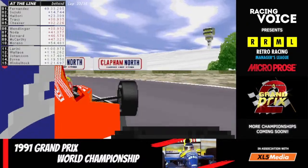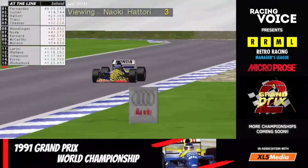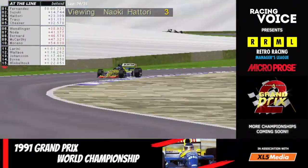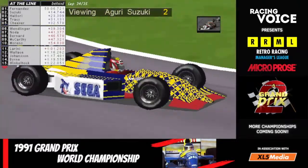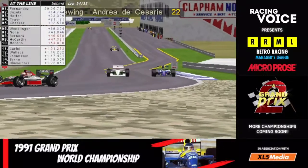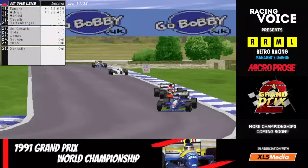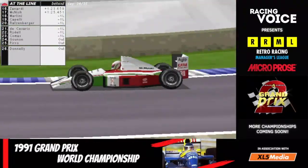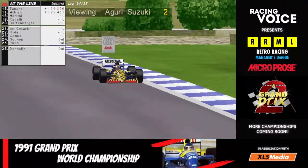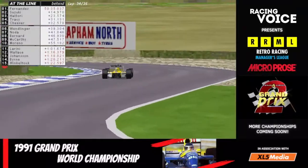Here comes Adrian Fernandez, though. The Mexican driver will come off the final turn and go into the final lap. So it's going to be a really exciting run then for the Eurobrun team. They've got plenty to get excited about. There's Naoki Hattori in the Honda, running well in 3rd position. Aguri Suzuki still doing good in 2nd place, as Andrea De Cesaris is still making good overtaking moves in the closing stages of this race, as is the way it should be going. Excellent stuff so far. And a really neat race battle as things continue on. But Aguri Suzuki still having a great race of it.